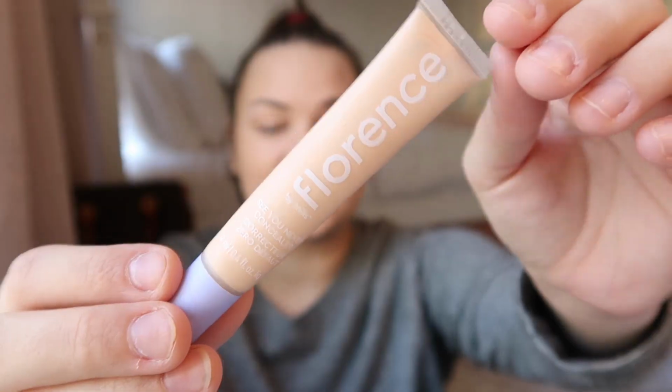So the next thing I'm going to be taking now is this Florence concealer. I don't have any concealer right now, so I'm going to borrow my sister's. I'm just going to put a little bit of this on my eyelids.